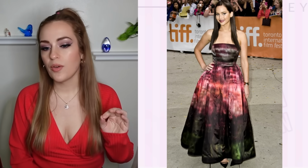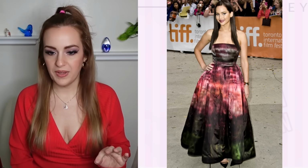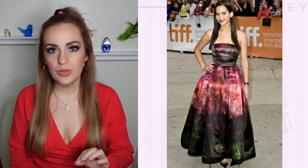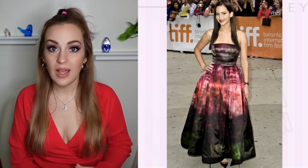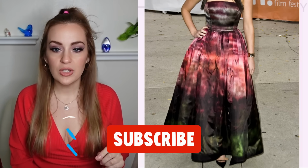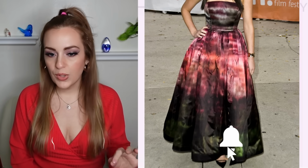Now here we have Jennifer Lawrence in what was a bit of a trend at the time, this sort of tie-dye, watercolor fabric effect that was really, really on trend in this year. And they did it in a very classic Dior silhouette, this basic strapless ball gown silhouette that's very, very flattering, especially on Jennifer Lawrence. It's giving Aurora Borealis. It's really quite successful, even if you don't love the way the fabric looks.